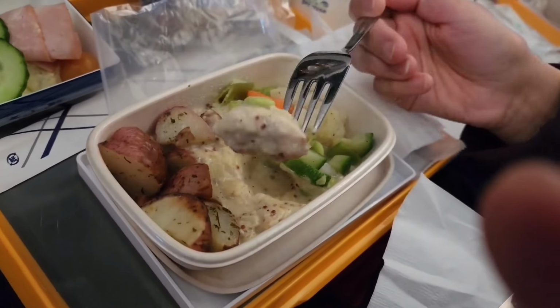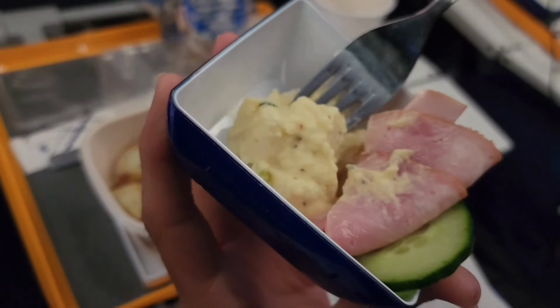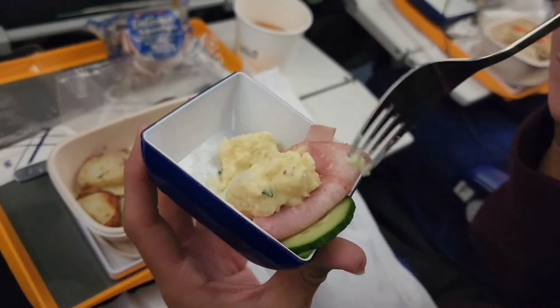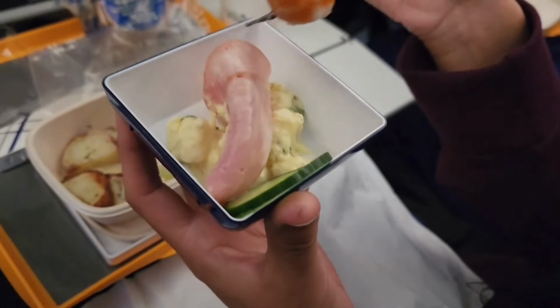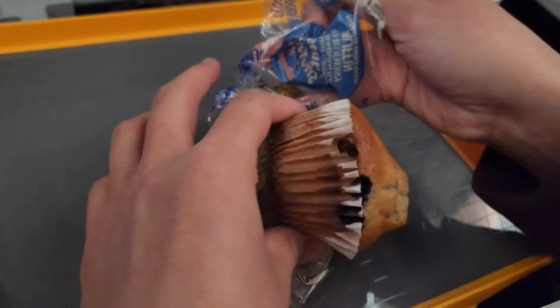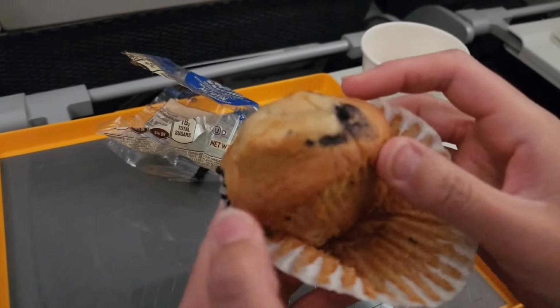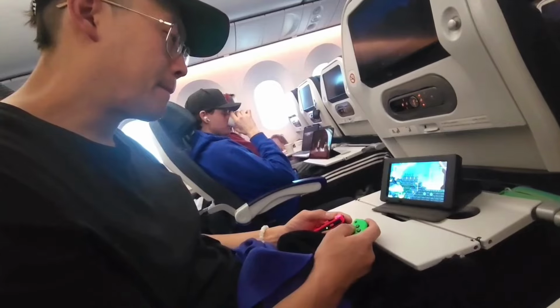The mustard chicken, I'm not a big fan of mustard, but it was surprisingly super tender, and the best part is actually the potato salad. So that was pretty good. And this cherry tomato was super sweet. Man, it was the best. So the blueberry muffin at the end. It's not Haagen-Dazs, but it's still a little bit of dessert that you get at the end. So not too bad.